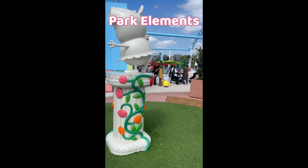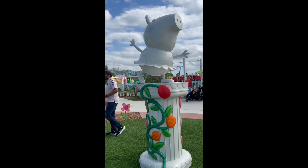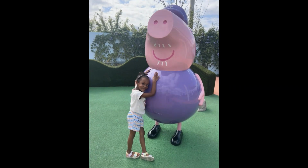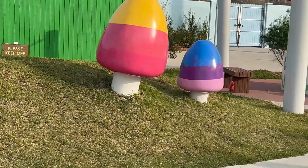I love the park elements, the little characters and themes from the cartoon just stuck around the park. It really immersed you into the world of Peppa Pig. Look at that, the mushrooms coming out of the grass. I thought that was so cute.